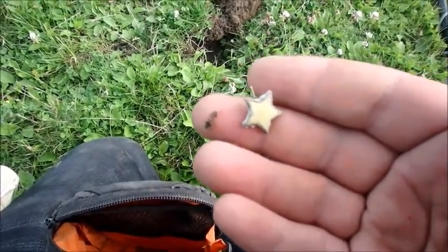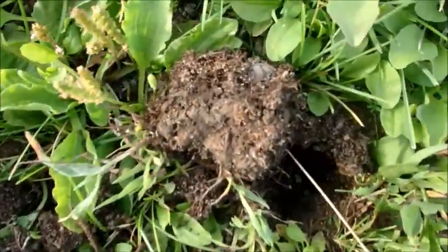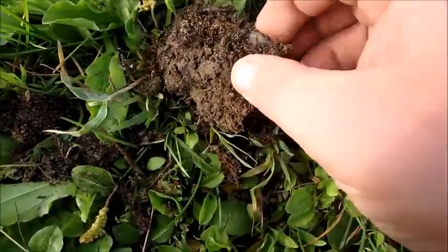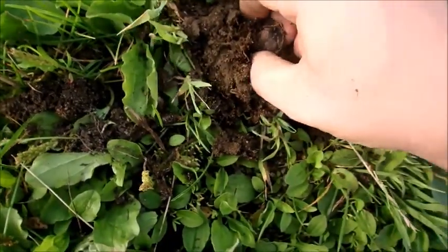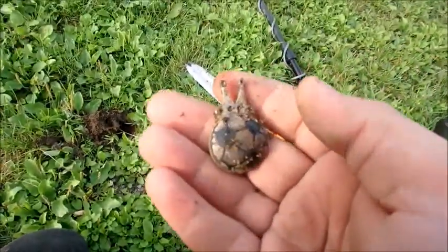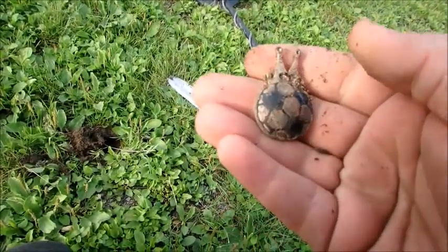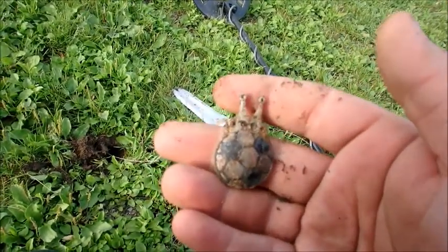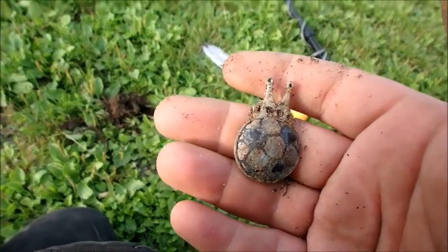I'll take it. Hey guys, had a decent signal, and I see something sticking out, but I'm not quite sure what it is. Wow, bigger than I thought it was. Oh, would you look at that? That's some kind of a soccer pendant? Well, that's pretty cool, guys. I don't think it's silver, but I'm going to clean it up, so I'll show it to you when I'm done.